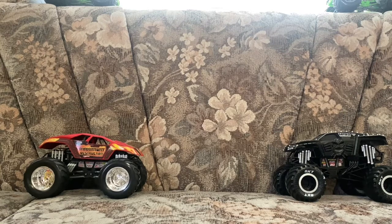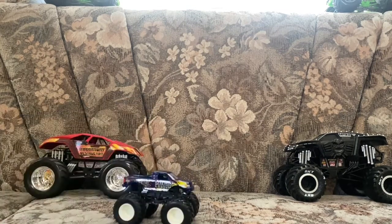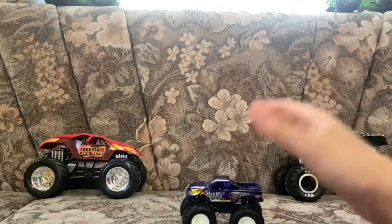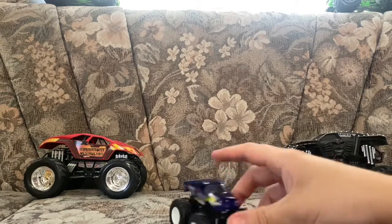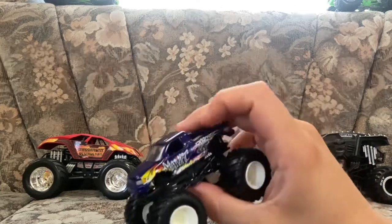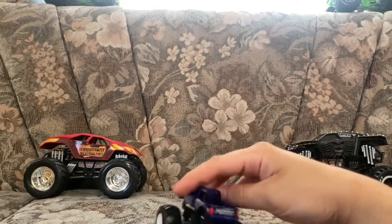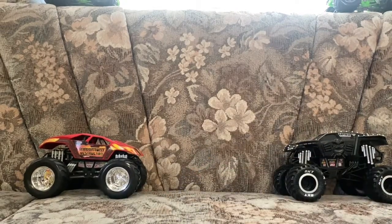All right, another truck I never had back in the day, but now I finally have it. The Maniac. Yes. Who remembers the Maniac? I do. I really like this truck, especially with the right rims, it really pops. And the body itself, you know, really basic, but I like the purple and the yellow and the orange and this part right here. I don't know what that is, but really great truck.